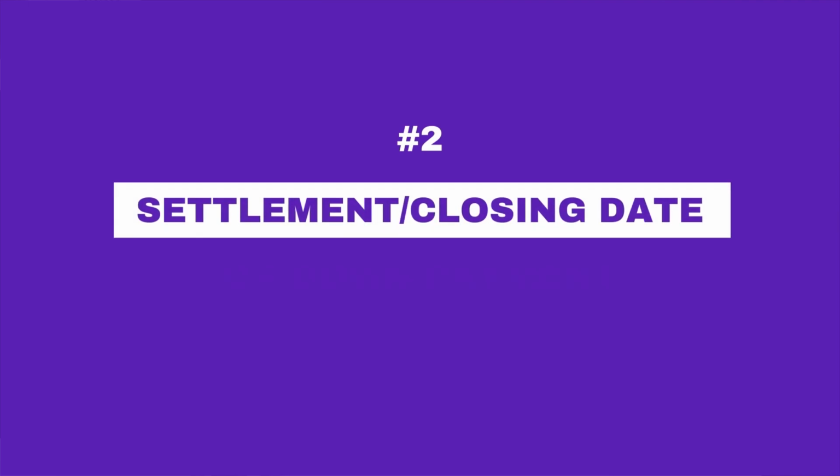Number 2 is the settlement date. You see, it's important to differentiate yourself by being able to accommodate the closing date that the seller wants. Maybe they're purchasing another home and need to move as soon as possible so that they can avoid paying 2 mortgages. Or maybe they just need a little more time to complete their move. In the case of the latter, there may be the opportunity to provide a use and occupancy term or agreement that allows the seller to occupy the home for a certain amount of time post-closing.